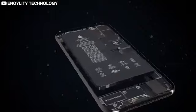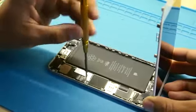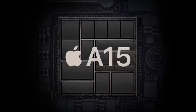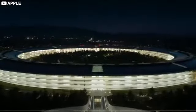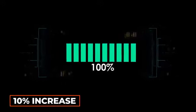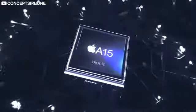Battery. Finally, we've got the most important part of the iPhone, the battery. According to a TSMC report, the new chip is supposedly 10% more efficient as compared to the previous iPhone 13 chip. This might not sound like a big deal, but keep in mind that Apple has already blown basically every other brand out of the water with its battery life. A 10% increase in battery life means that you'll never have to worry about battery ever again, which, to be honest, Apple has already achieved with the A15 Bionic.